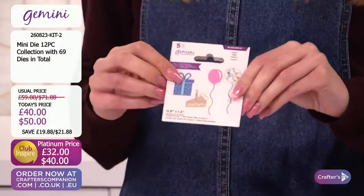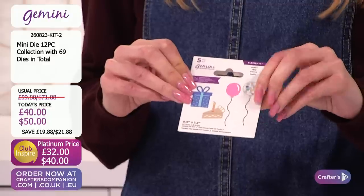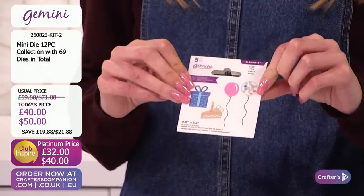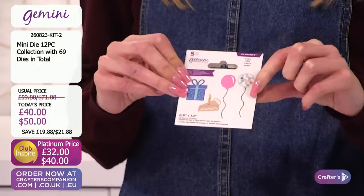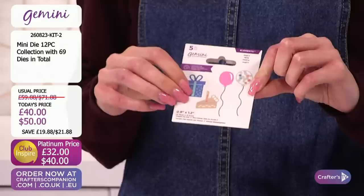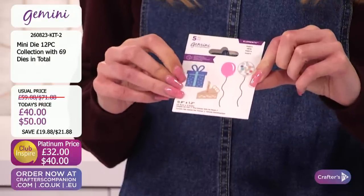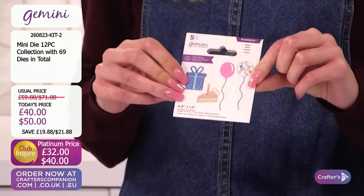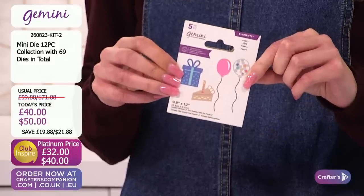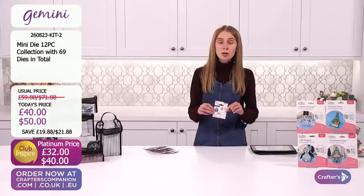And then finally, another one that I use an awful lot in my crafting is your party die set. Those balloons are very, very useful. Cut them in different colours of cardstock because I love the fact that you get that string separately as well. You get your gorgeous slice of cake. I mean, change up the colourways, and it could be any flavour of cake that you so choose. And then also, you've got your present as well, which is absolutely amazing. All of those dies included, 69 dies in total for a Platinum Club price today of £32 or $40.